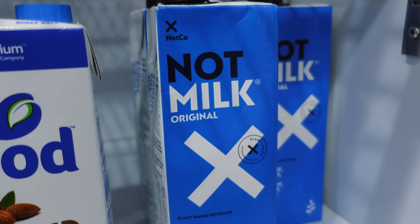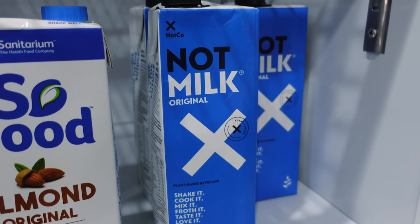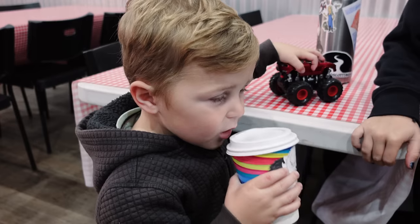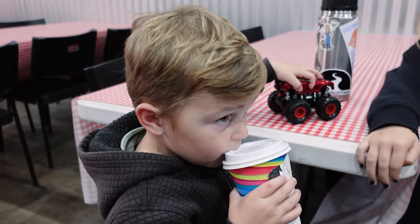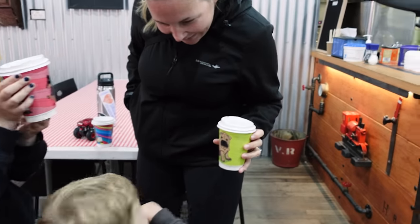Cabbage juice milk. Yeah, what the hell? It's called nut milk. We got some of this milk. I don't know, has anybody ever seen this before? Nut milk original. There is some interesting stuff in that. Is it good, Jack? I went to take a walk away. I'm like, oh. Yummy. Hot chocolate.